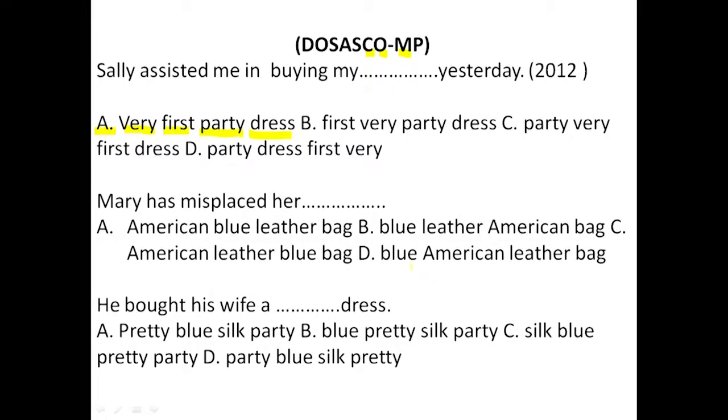D, we have blue, fine. Blue is color. And after color, we have to consider material and origin. American is an origin telling us where the bag comes from. And of course, leather gives us the material. So you see, we have blue American leather bag, so it's correct. So Mary has misplaced a blue American leather bag. So of course, D is her answer.